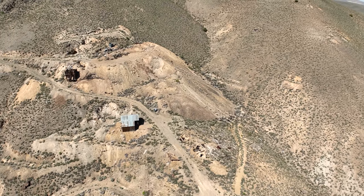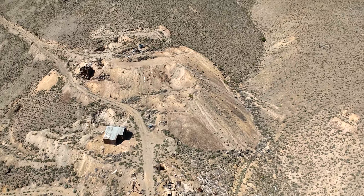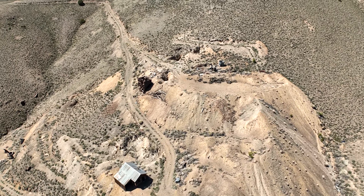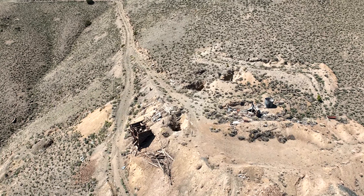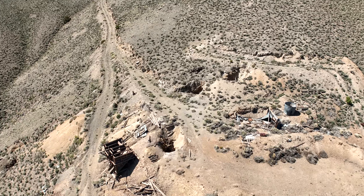Wow, look at the size of that waste rock pile. Holy mackerel. Okay, so, oh boy, that gets me really excited. All right, let's get closer. So there's our ore bin. And, oh, I think we've got a shaft right there.